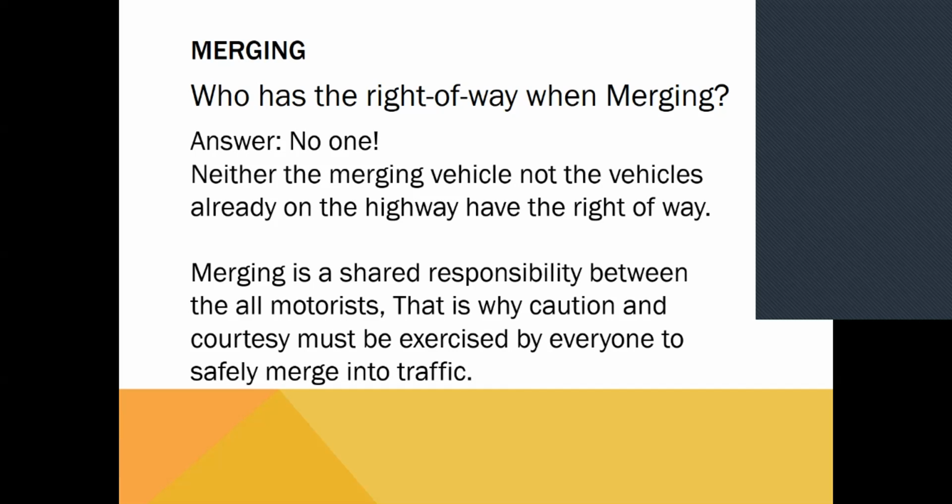The answer is no one. Neither the merging vehicle nor the vehicles already on the highway have the right of way. So nobody has the right of way in a merge. All vehicles that are coming together and sharing the road together are equally responsible for letting each other in and giving each other enough space to do it safely. This is why caution and courtesy must be exercised by everyone to safely merge into traffic.